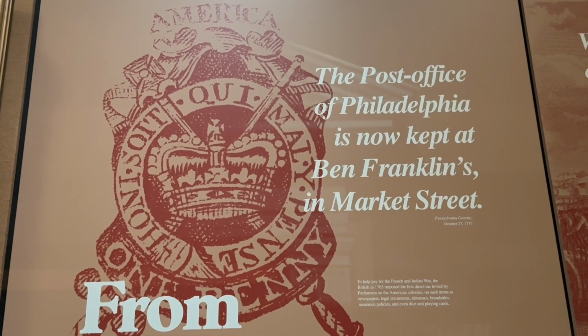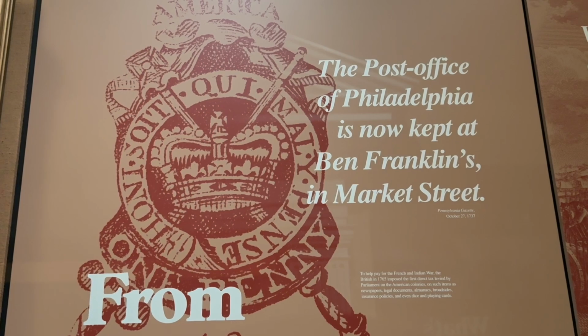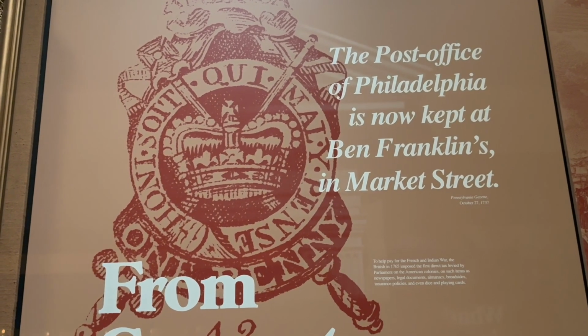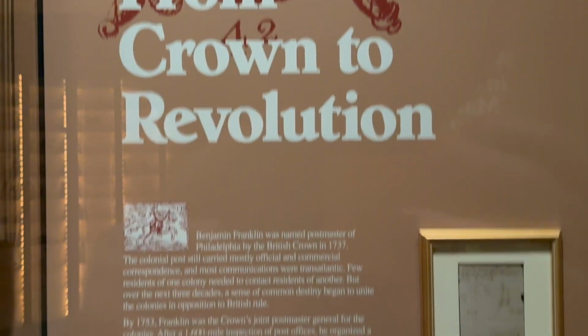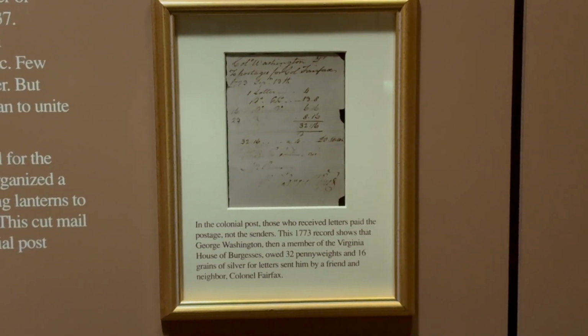To help pay for the French and Indian War, the British, in 1765, imposed the first direct tax levied by Parliament on the American colonies on such items as newspapers, legal documents, almanacs, broadsides, insurance policies, and even dice and playing cards. Oh yes, there it is. It's on the backside. Why?